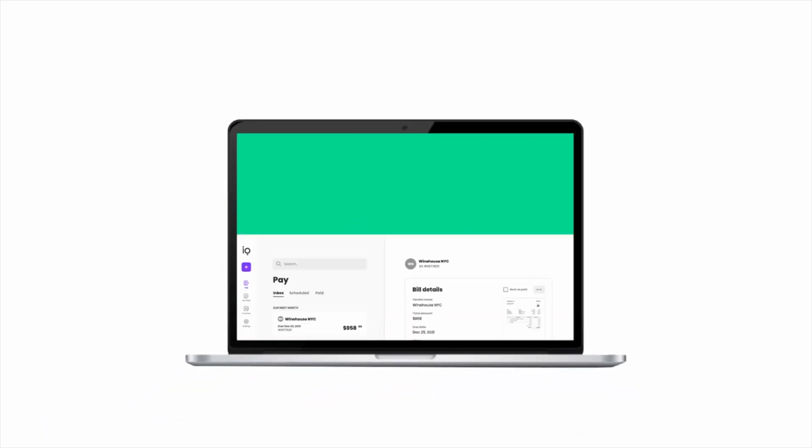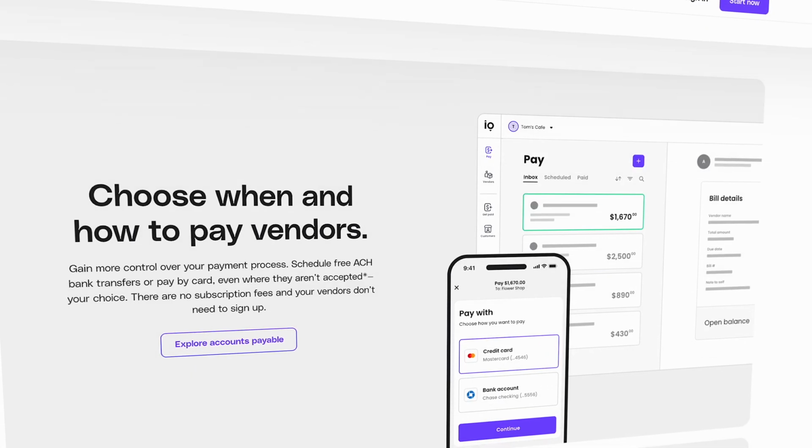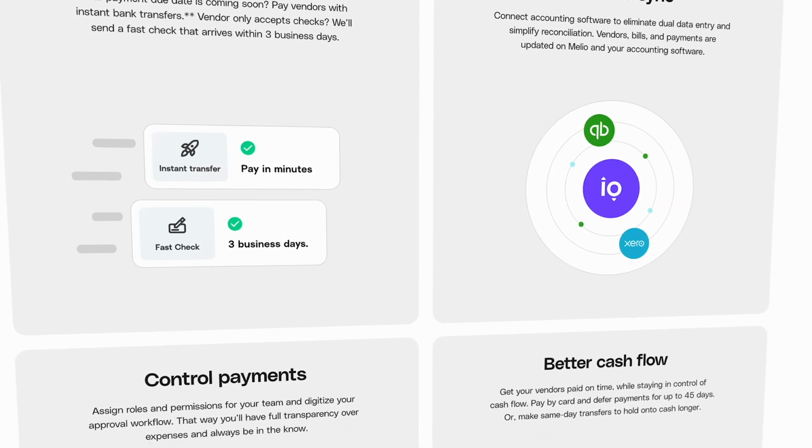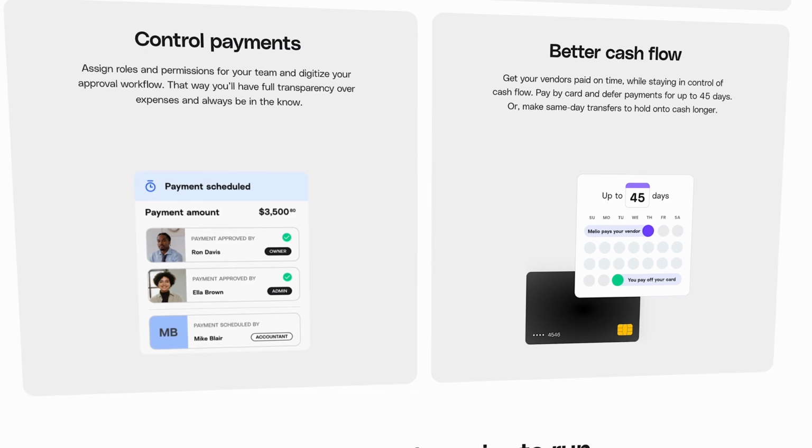All right, that brings us to the last thing that we of course have to talk about, and that is, who is this platform for, and is it right for your small business? Again, it is not a full-blown accounting software, and that is not what Melio is designed to be. Melio was built to allow small business owners to quickly pay vendors online for free, and if that is what you're looking to do, then as someone who has tried every payment and accounting platform out there, you will be hard-pressed to find a better option than Melio.